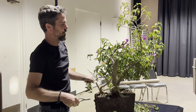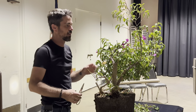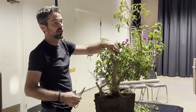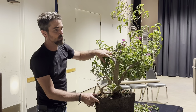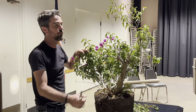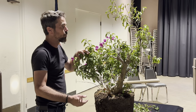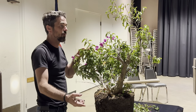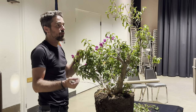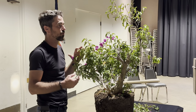Do they like a lot of water, or do they like to be dry? They like it dry. They like it a lot drier than you would think. And so bougainvillea are also one of the few plants that when I do a repot and when Eric does a repot, they go right out in full sun. And when we collect them out of the yard, we don't put them in a recovery pot for a year or anything like that. They go right in a bonsai pot. And so they really, really thrive in these abusive conditions. They really, really do. They thrive in it.